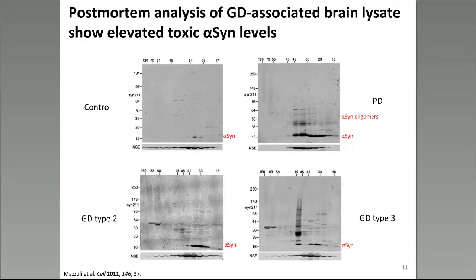The last example uses Western blot analysis on human patient brain lysates. Analysis of a patient that has typical Parkinson's disease showed significantly increased levels of the monomeric as well as the oligomeric forms of alpha-synuclein when compared to the control to the left here. Patients with type 2 and type 3 Gaucher disease also showed increased levels of alpha-synuclein and its oligomer. And if we look at these Western blots, they're quite similar to the Parkinson's disease patient.